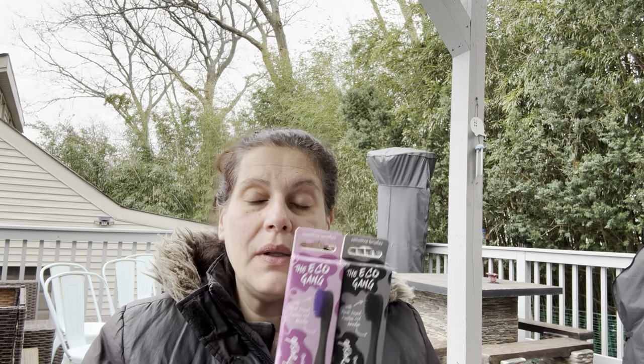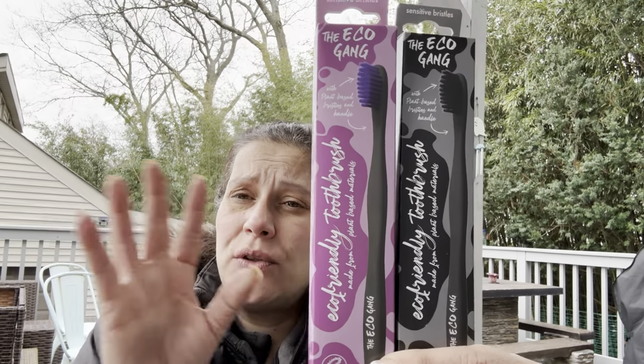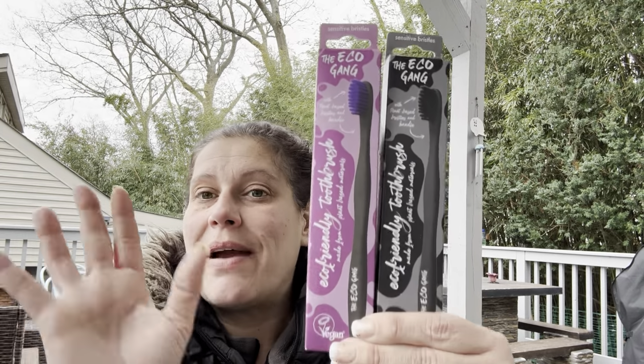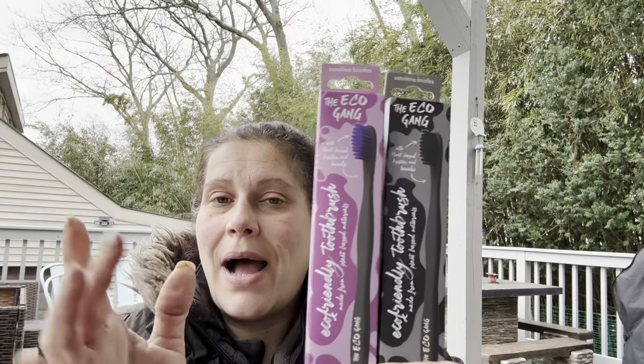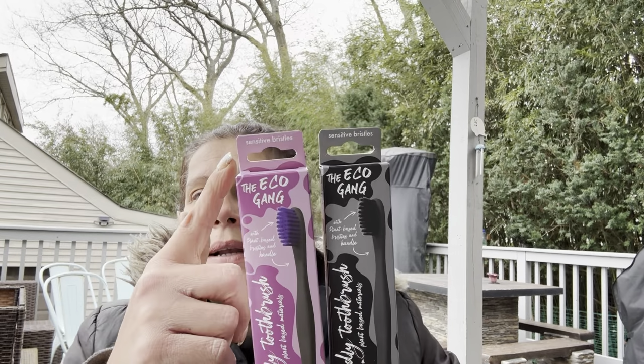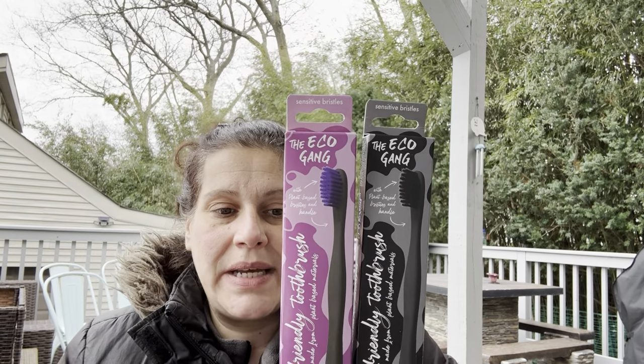Then these Eco Gang plant-based toothbrushes. I showed in the walkthrough they had a whole bunch of different colors, but I got the black on black, which is always my favorite of everything. But I also went a little wild and got the black with the purple head because purple is my favorite color, essentially. And these are sensitive bristles, they say.